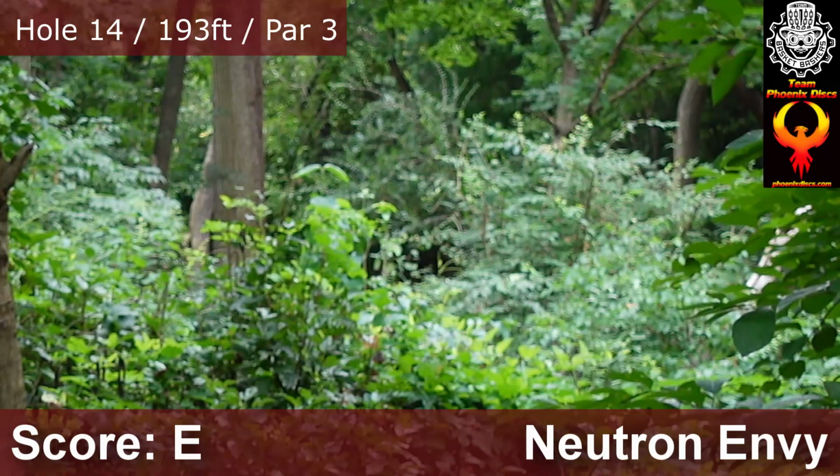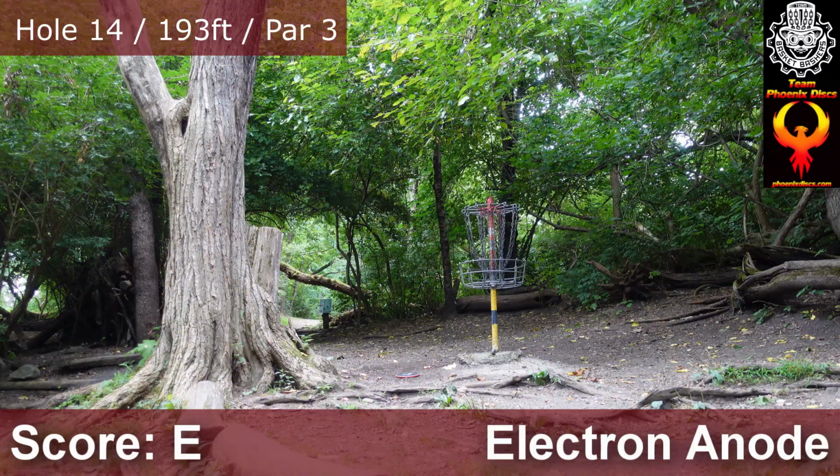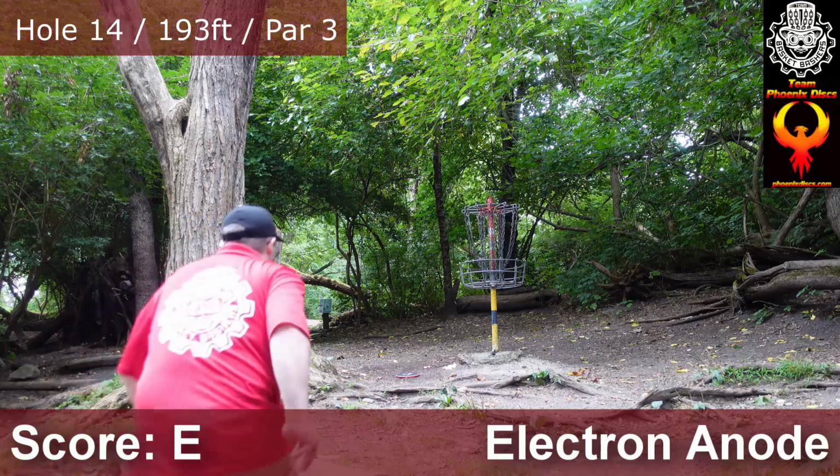Alright. It's not an ace run, but it should be a putt. Okay, iron mouth envy straight at it's the play. It's not a putt, it's a drop in.